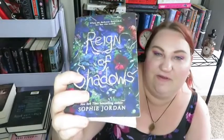Reign of Shadows by Sophie Jordan, which I finally have the first book because I have the second one, but I couldn't get my hands on the first one. Now I do. I actually don't remember what this one is about, but I do really like the cover of it, if you can see it well.